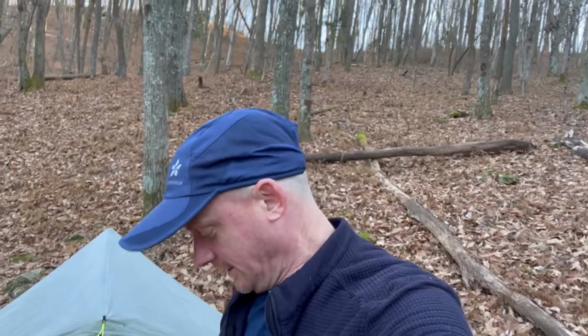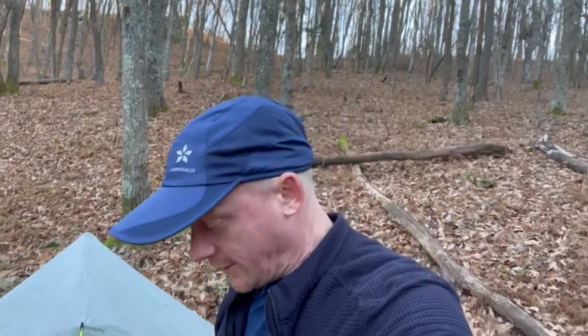All right, with camp all set up, I'm gonna go scrounge around, see what I can get for some firewood. Last night's fire was nice. I haven't had a fire in a long time, and it was cold.